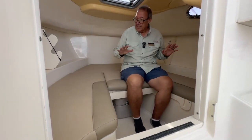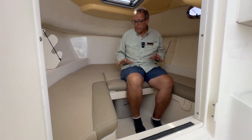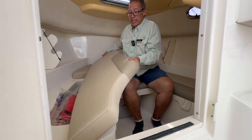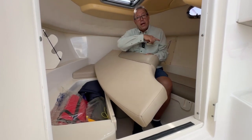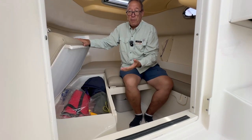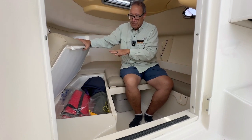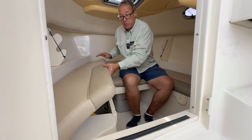Now, that said, this space was really well designed, and they added a lot of storage capacity right under each one of these cushions. So if I lift this cushion up, you can see that there's a locker right underneath it. There's a matching one on the opposite side of the boat. The cushions are solidly built and they're heavy. They don't feel like your average 1/4-inch ply type stuff. This is a very well built seat. It feels strong, so it's going to serve you well.